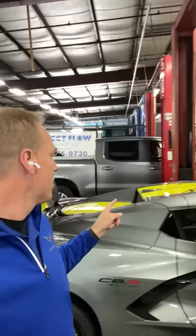But the good news is this is for sale. It's available. It's a convertible, if you didn't see, and it's $135,100. Just hit me up at chevydude.com.